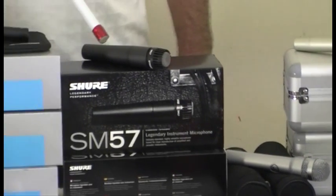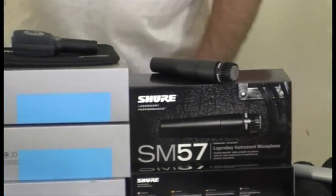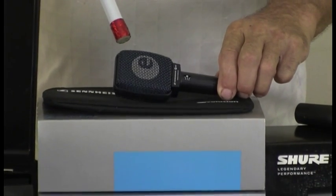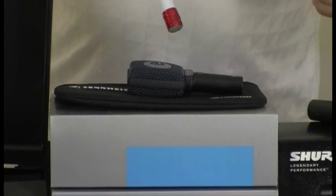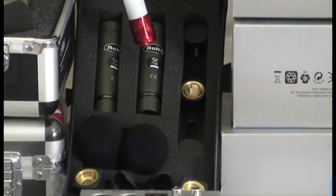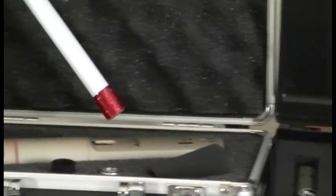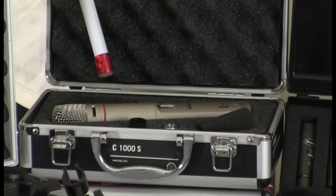Now we move along here to the instrument microphones, Shure SM57, very versatile instrument mic. Over here, Sennheiser E906, a very good microphone, especially for guitar amplifiers, drums, quite versatile, will handle a lot of noise, very good microphone. Now down here we see a pair of stereo condensers, little shotgun condensers, great for miking small vocal groups. Over here, a very versatile microphone from AKG, the C1000S, can be used for many purposes.